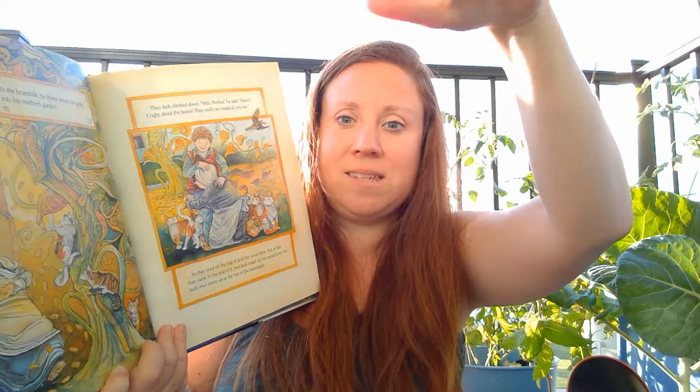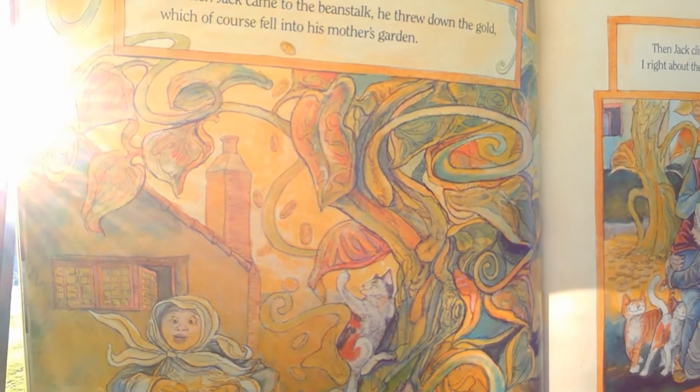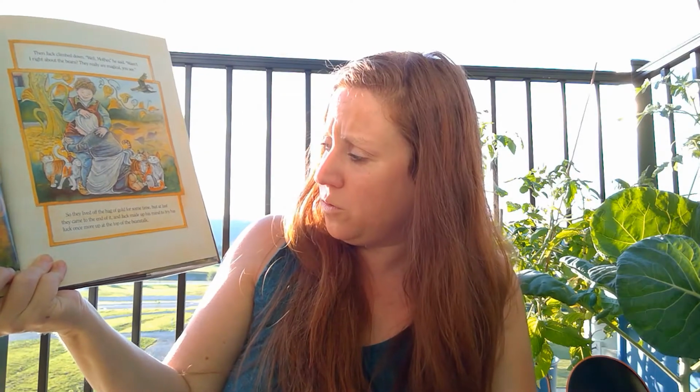And when Jack came down to the beanstalk, he threw the gold down, which of course rained down right on top of his mother's head. She was standing in the garden. And does she look happy or what? Right? She looks happy. When Jack climbed down, Mother, he said, wasn't I right about the beans? They really are magical, you see. So they lived off the bag of gold for some time.